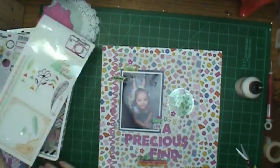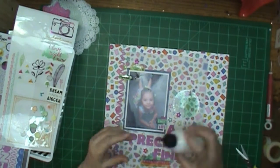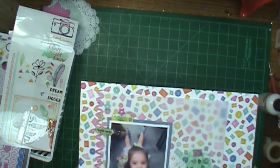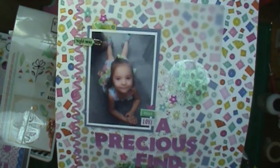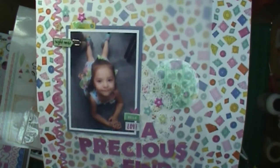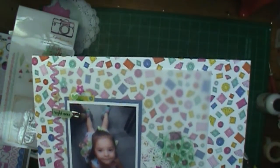And what am I doing now? Oh, I'm done. I didn't even realize it. I am done. I glued all those little stars down and I cut that out so y'all wouldn't have to watch it. And so, yeah, I'm done.